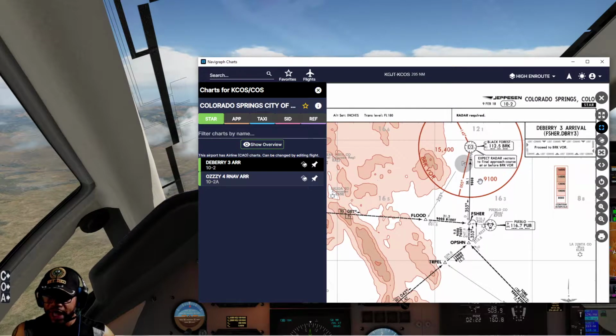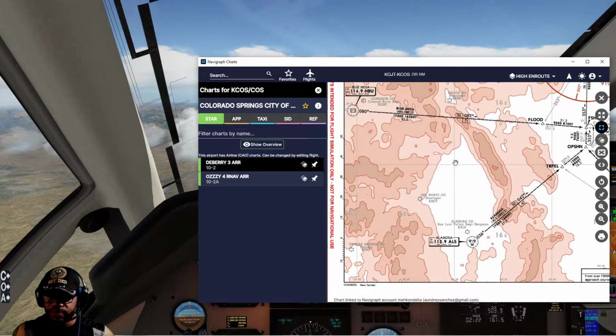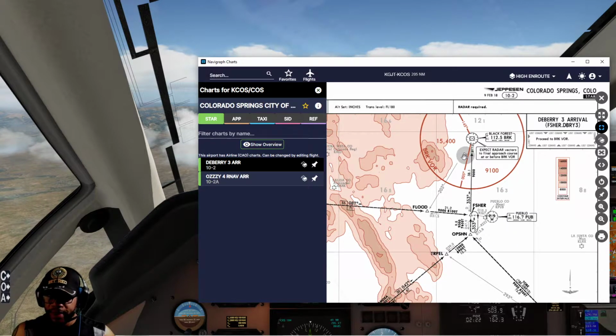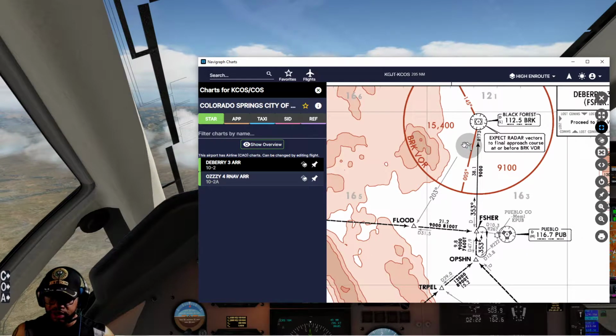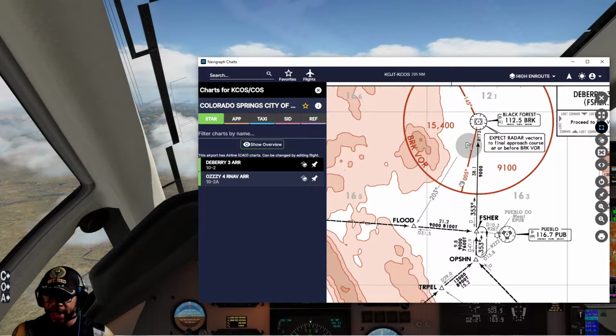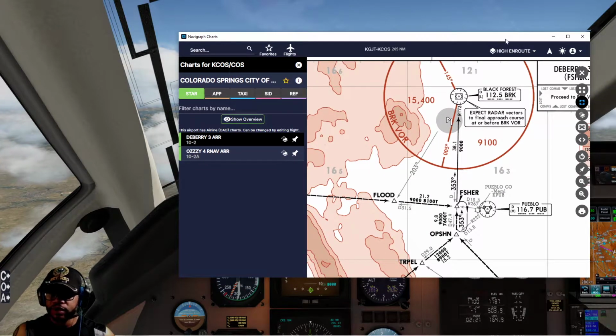So if we're landing north, let's take a look and see where the field is at. There should be some... Okay, there's no text on here, so there's another thing that we're going to use. But here are the runways here, 35 left, 35 right. So we'll take this flood, and then we can get on course here to go direct Black Forest. Or we'll use another tool to figure that out, which I'll show you right now, actually.